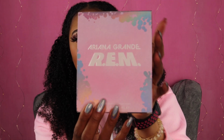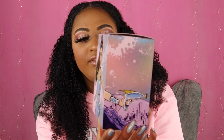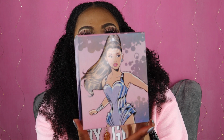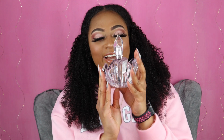R.E.M. I saw the box, I was like, oh my god. It's so beautiful. It has like this beautiful holographic tint to it, and I love the vibes. It's giving me One Last Time vibes, if you guys know that song by her. Moment of truth. Oh, so cute. I mean, this is everything.